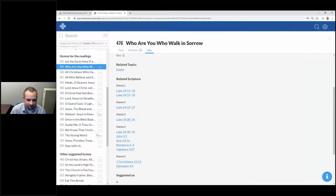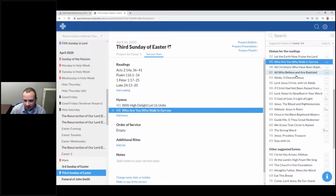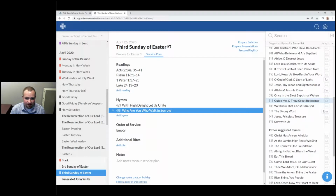Now, because of the readings, it is suggested on these days in the church year that are all Easter, as you can imagine. Again, Easter 3, but then also Easter evening on ABC and the one-year lectionary. And so that will show up because of the readings. And if it didn't show up, it would show up here under other suggested hymns because it's tied to this day in the church year. So you've got a number of different suggestions to really narrow your focus down. Even if you are not an expert at Lutheran hymnody, even if you don't have the hymnal memorized, like many of you do, you can still find an appropriate hymn and narrow your search based on things like the readings or the day in the church year.